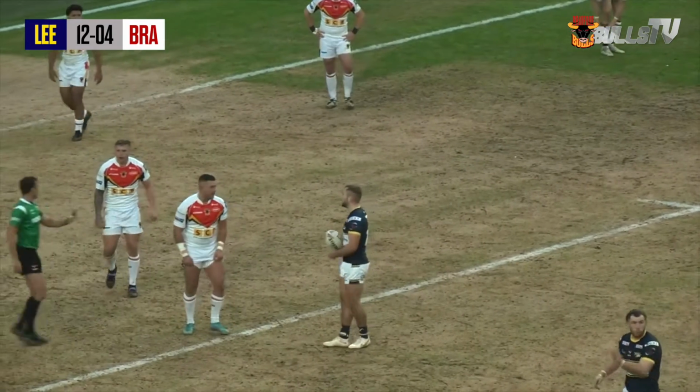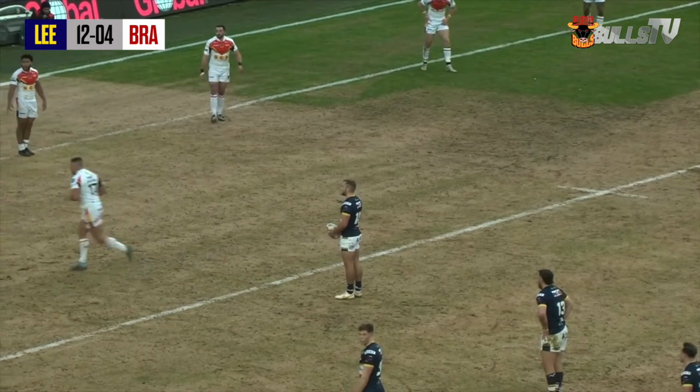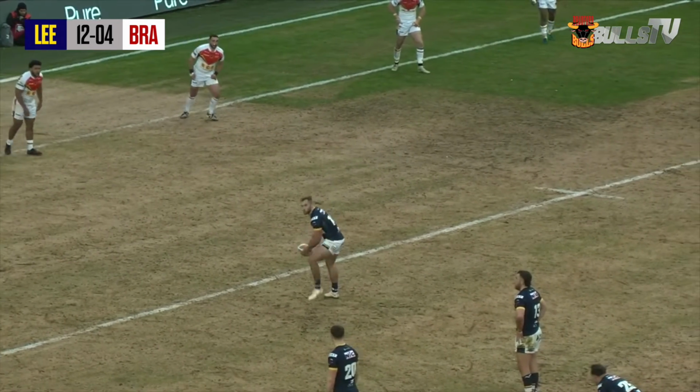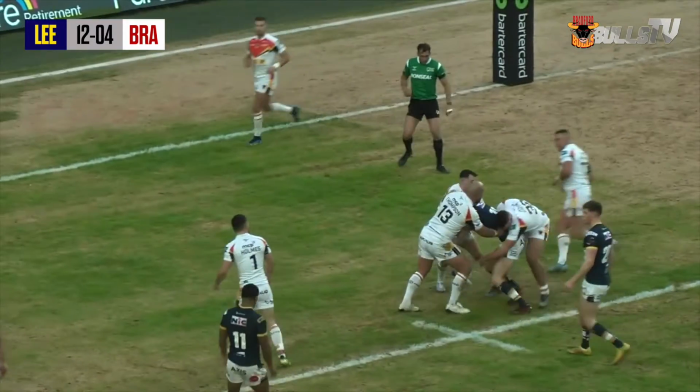Referee James Feller, just keeping on top of things. Yet to make his Super League debut, the Australian, but he is a Super League referee for season 2023.